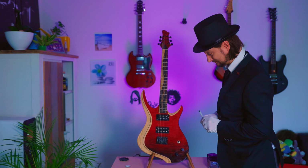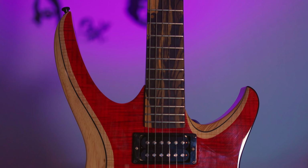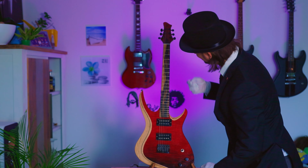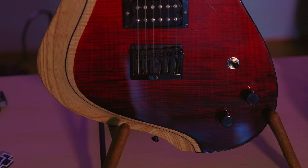The body is made out of American swamp ash. Swamp ash is known for producing a balanced and clear sound with a strong mid-range presence. It has a bright and articulated high end with a tight and focused low end that provides a good clarity and definition. The guitar is exactly 99.5 centimeters long and 35.5 centimeters wide. It is finished with a red burst and a black binding.